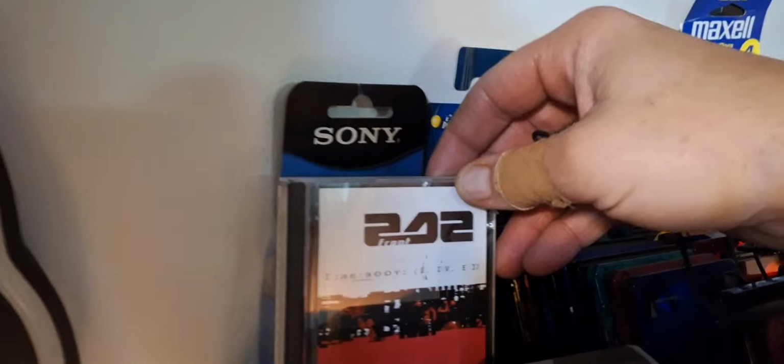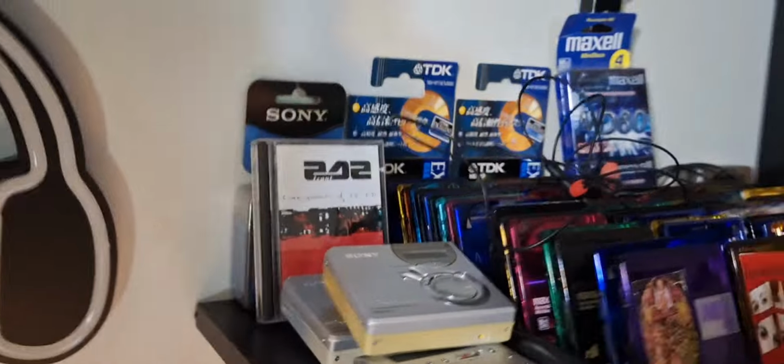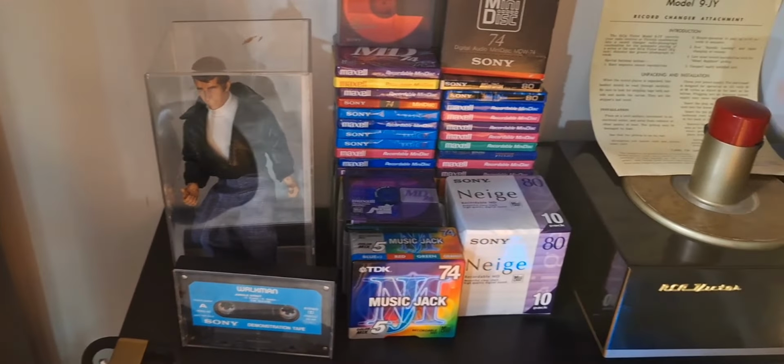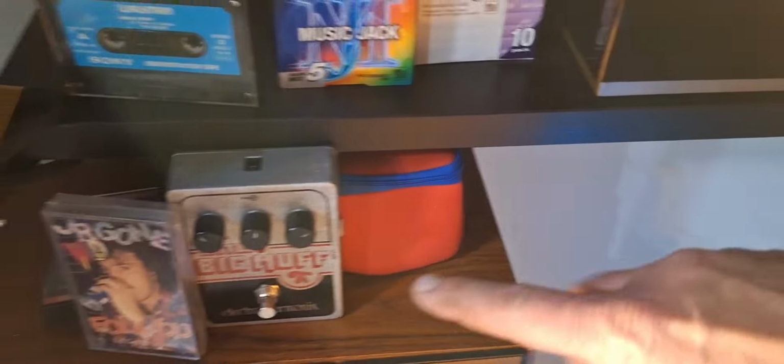The only pre-recorded mini disc I own, why do I have headphones here, is this one, Front 242 Live, which is one of my favorite industrialish kind of records. So I'm glad I found that on mini disc. What I have down here is some more blank mini discs. And trust me, I have hundreds more tucked away. Like you see, they're all kind of tucked away in these little things here, behind here, and they're all everywhere.